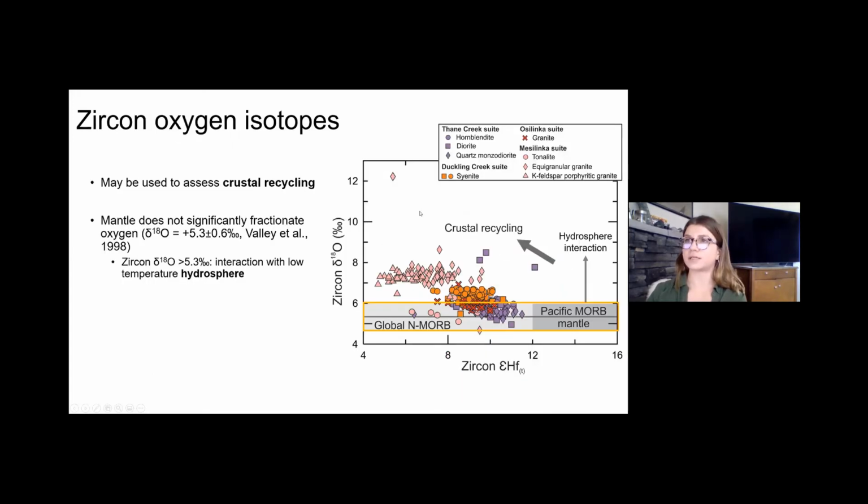We also conducted zircon oxygen isotope analysis using secondary ion mass spectrometry. Again, these were collected on the same zircons as analyzed for uranium, lead, and hafnium. And oxygen isotopes are useful because they may be used to assess the relative amount of crustal recycling within a sample or within a magma. And this is because the mantle does not significantly fractionate oxygen.